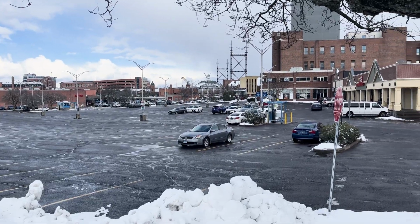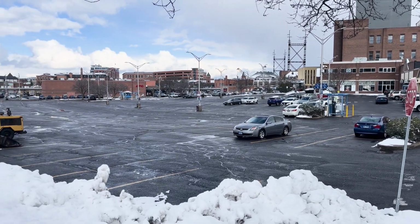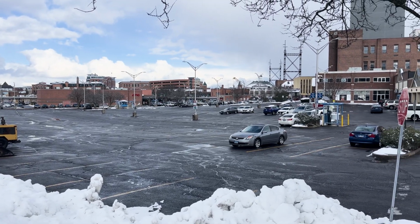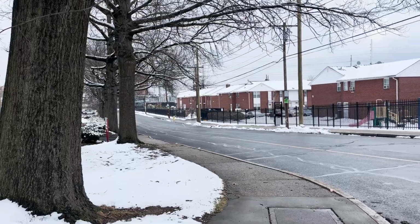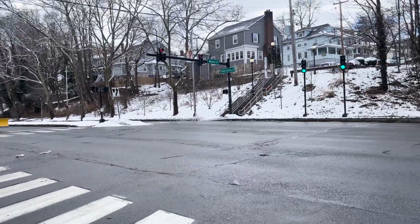In addition, the city is working with private companies to redevelop the Webster lot, located about a half-mile away from the station. A proposed plan for the lot would bring more than 400 housing units, new parking spaces, and a pedestrian promenade that would link Main Street to Martin Luther King Jr. Drive.